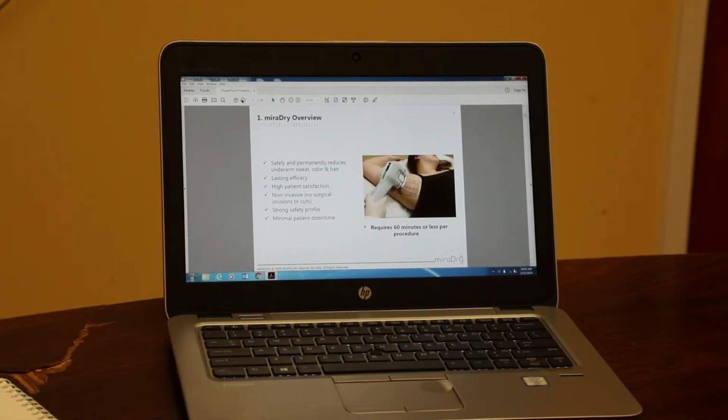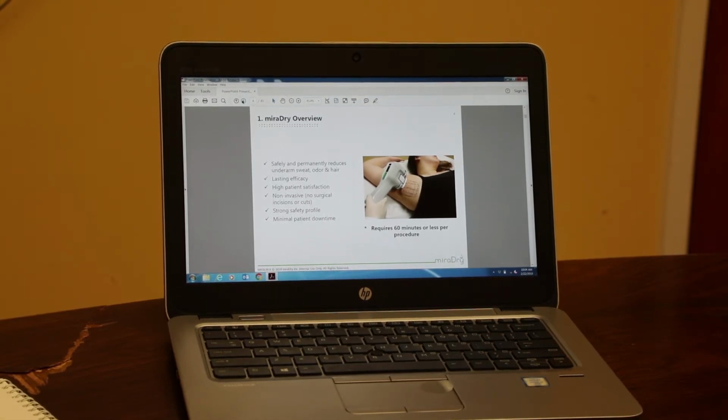So miraDry safely and permanently reduces underarm sweat, odor, and hair. It has lasting efficacy. We have high patient satisfaction. It's non-invasive, meaning there's no surgery, no cuts. We have a very strong safety profile, and there's minimal patient downtime. And with the software upgrade that Laura just did earlier, we'll talk more about this, it's going to shorten your treatment time too. The largest axilla used to be probably an hour 15 to an hour 30. So you can do that in about an hour now, because we've actually shortened the treatment time.